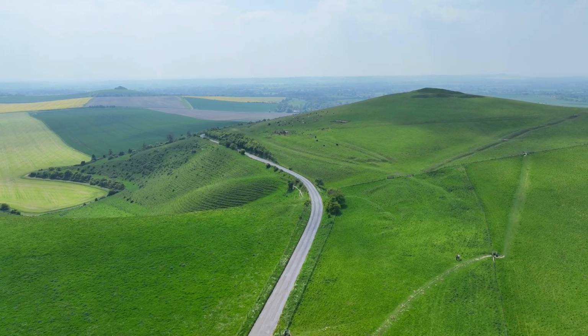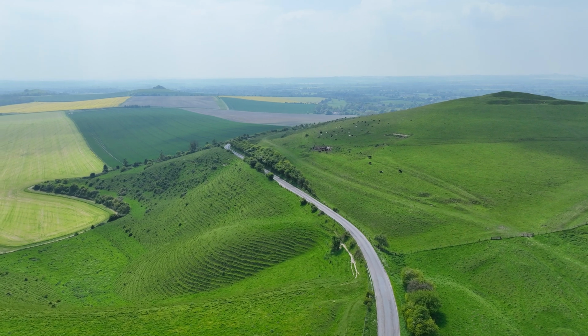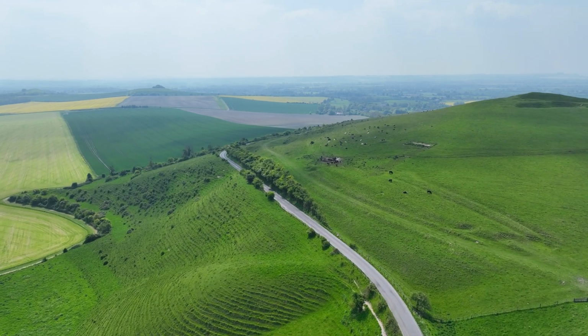Yes. What have we learnt, Headley? We've learnt that you're more capable of walking than I am, and I had to go back and get the car. But I think we've also learned that the Ridgeway actually in places still follows a fairly defined route, and in other places it doesn't. Yep. And perhaps it was always that way.